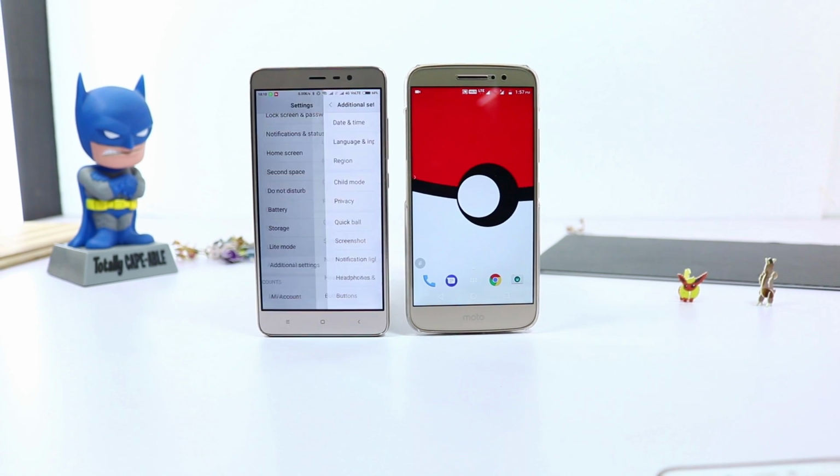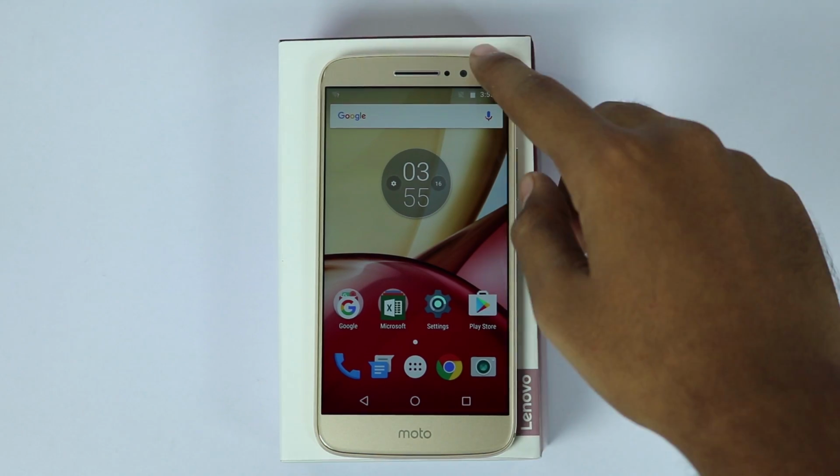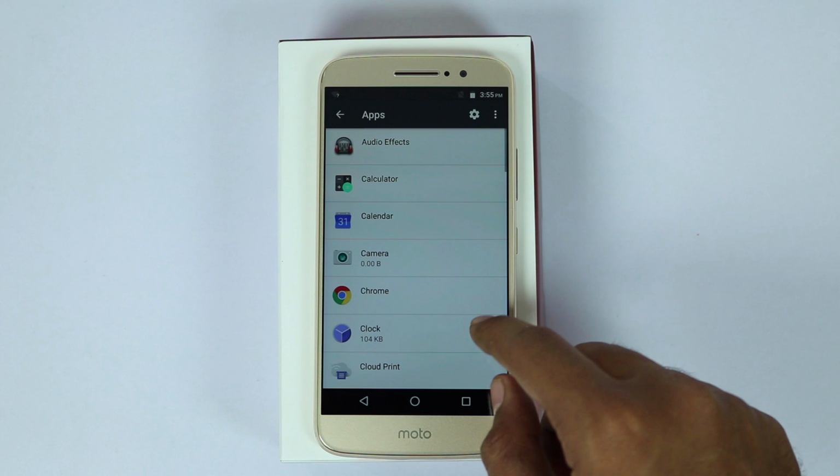To sum it up, if you want more software features, then Redmi Note 3 will be your winner, and if you want a stock Android experience without any bugs or stability related issues, Moto M will be the winner. Now this is where Moto has an edge.